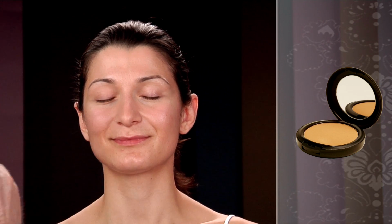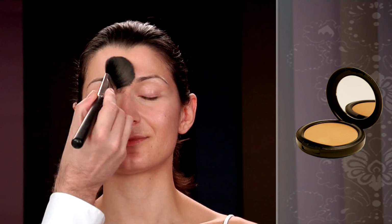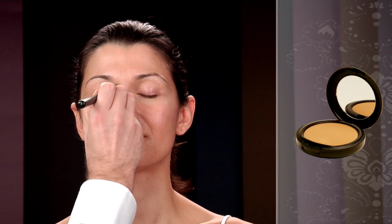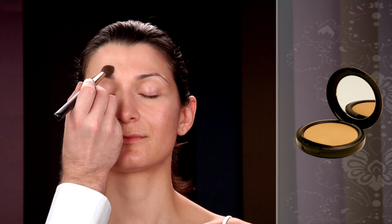To demonstrate the effect of the powder and what happens to the skin texture, we'll first only apply the powder to one side of the face. First with a large brush, and then we'll touch up the details with a smaller brush.